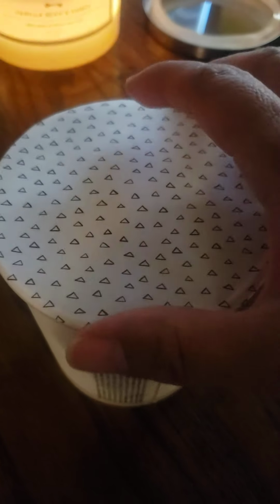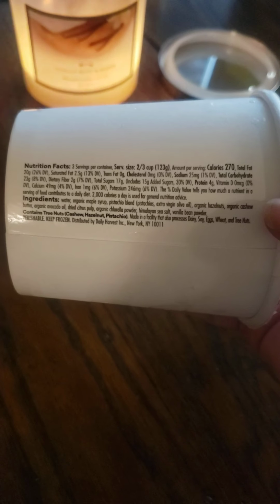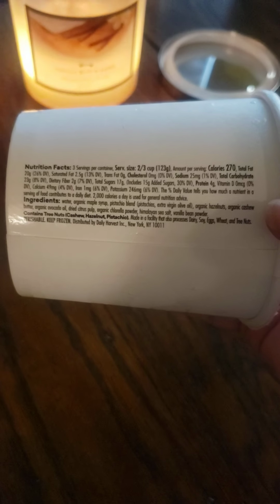This has been out a couple minutes. So I'm gonna go ahead and flip this over so you can see the nutrition facts here. This is 2/3 cup, and I believe these are $8.99. These are non-dairy. And they're made with organic ingredients, so it's definitely something I wanted to try, as I haven't had scoops yet, and this is very expensive. There might be some other products out on the market that give you more than that 2/3 cup here.